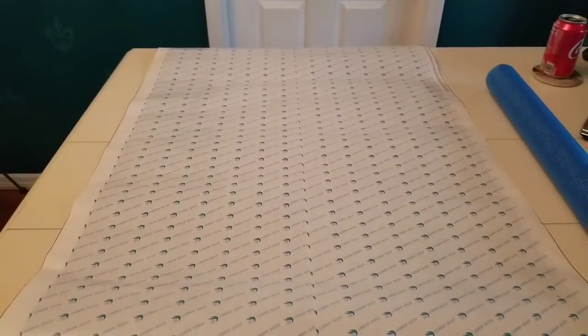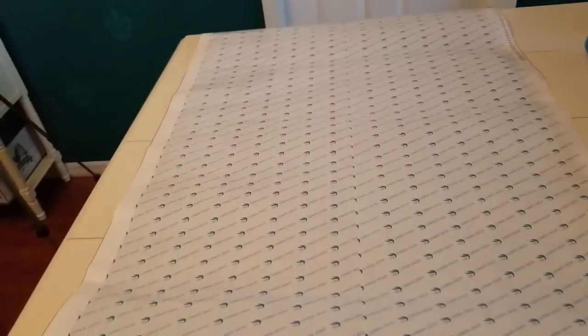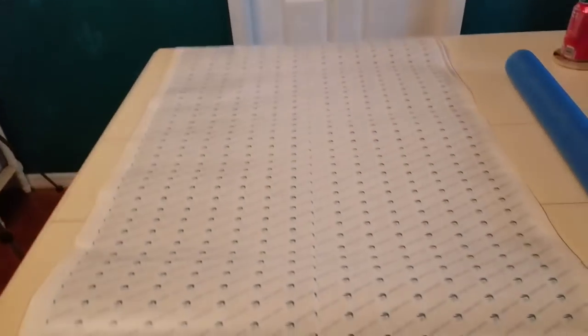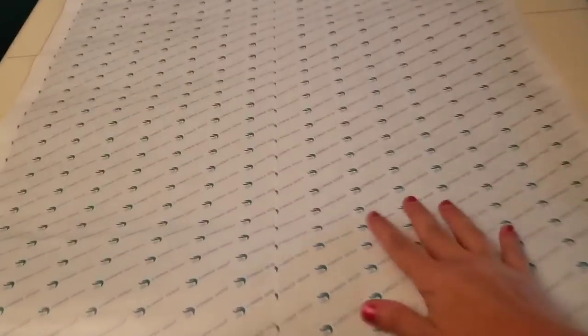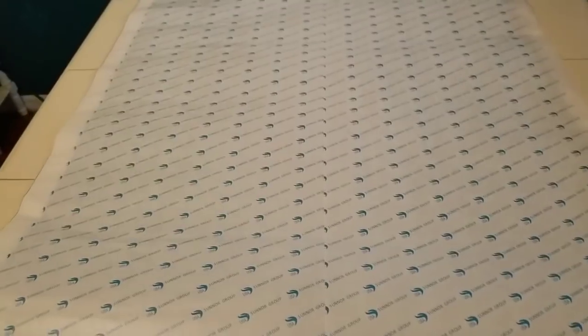I kitted this up a long time ago for the mermaid. And let me get the mermaid. Okay. It is big. It's a big one. This was the whole, I want everything to fit in a poster frame, so let's buy really big stuff. I don't like this paper at all.